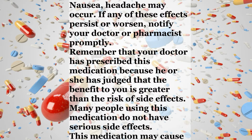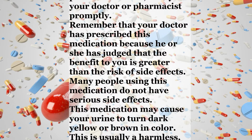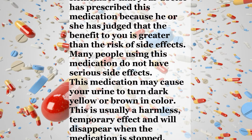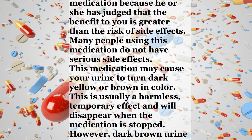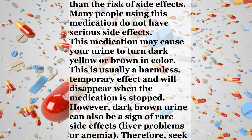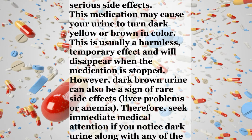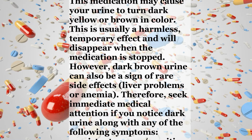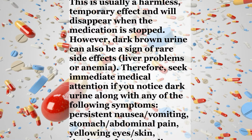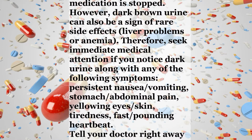This medication may cause your urine to turn dark yellow or brown in color. This is usually a harmless, temporary effect and will disappear when the medication is stopped. However, dark brown urine can also be a sign of rare side effects, liver problems or anemia. Therefore, seek immediate medical attention if you notice dark urine along with any of the following symptoms: persistent nausea, vomiting, stomach, abdominal pain, yellowing eyes, skin, tiredness, fast, pounding heartbeat.